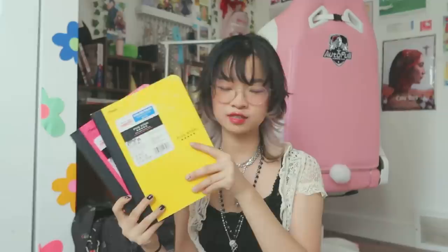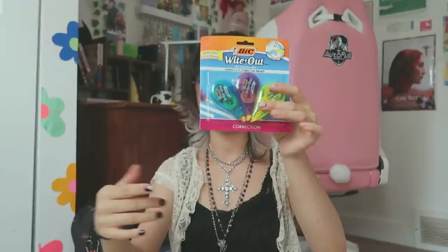I got some whiteout correction tape things, and I think you just pop these open and you drag them along the paper. Next up, I got this massive pack of sticky notes.